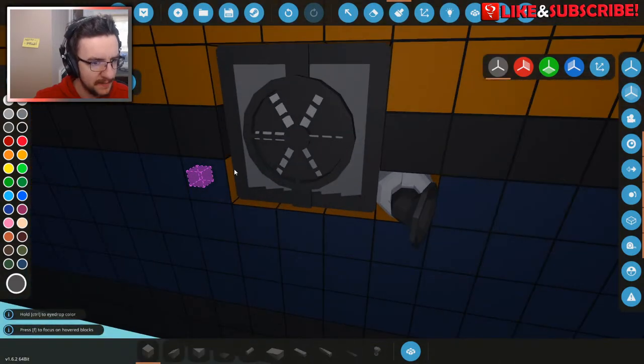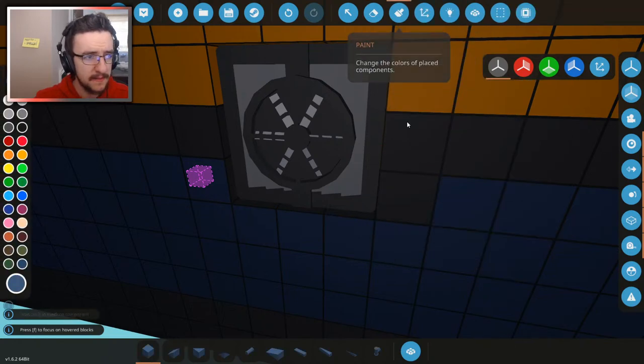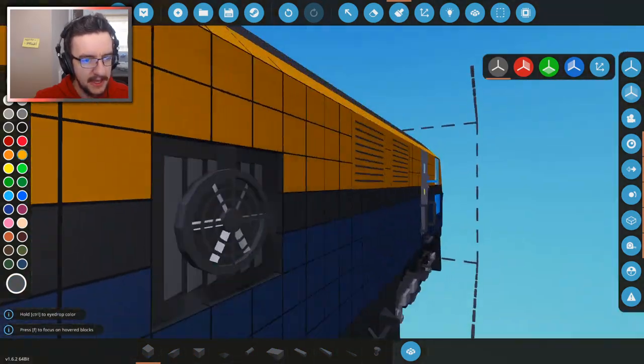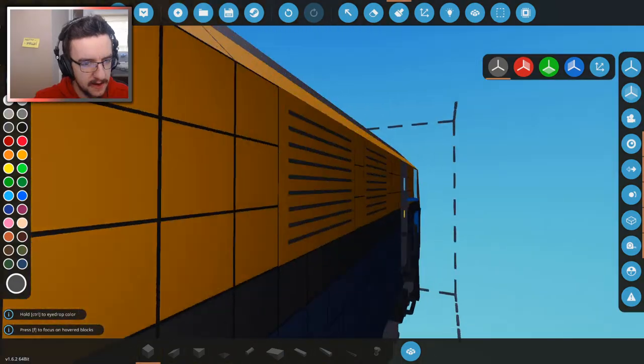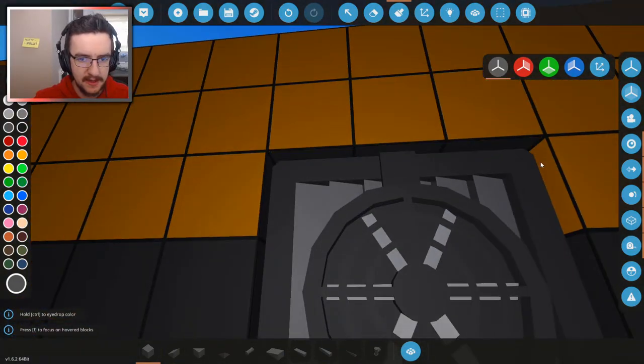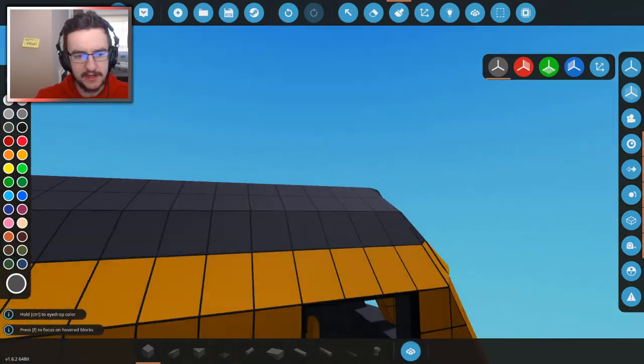Oh, we also have to paint all the way around the outside. Right, okay. Paint this. Paint that, that, that, and that. There we go. And that looks better. Good. The upstairs wedge at the front looked weird.